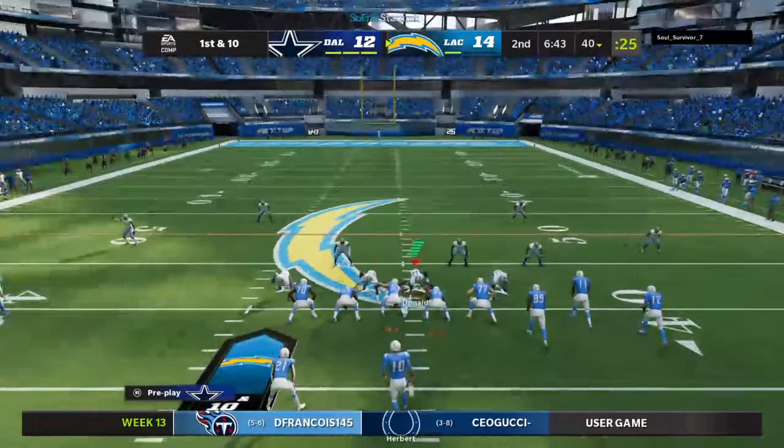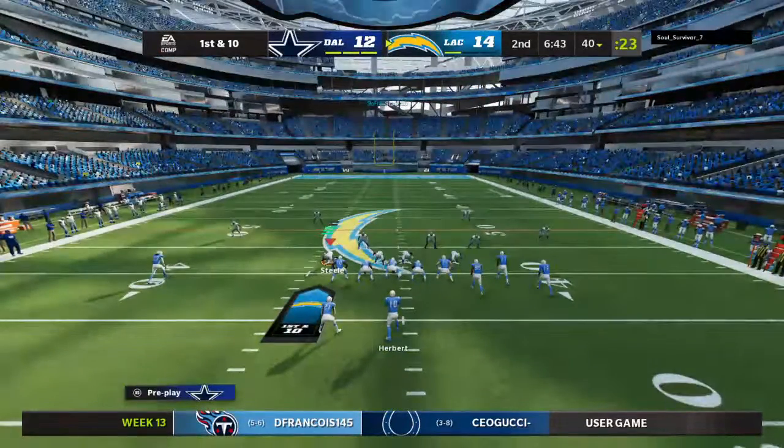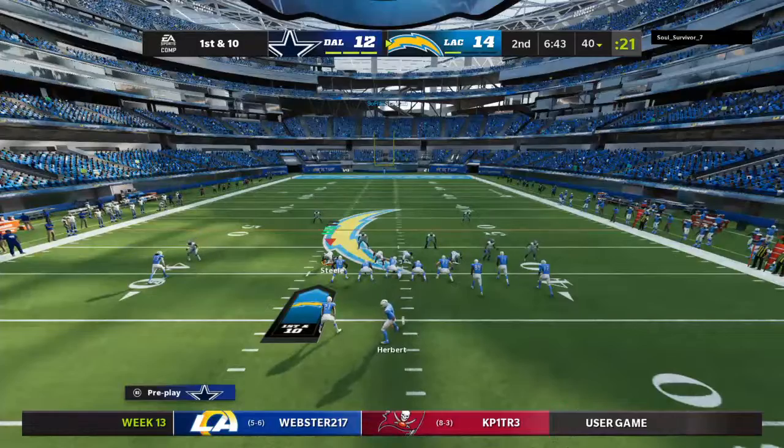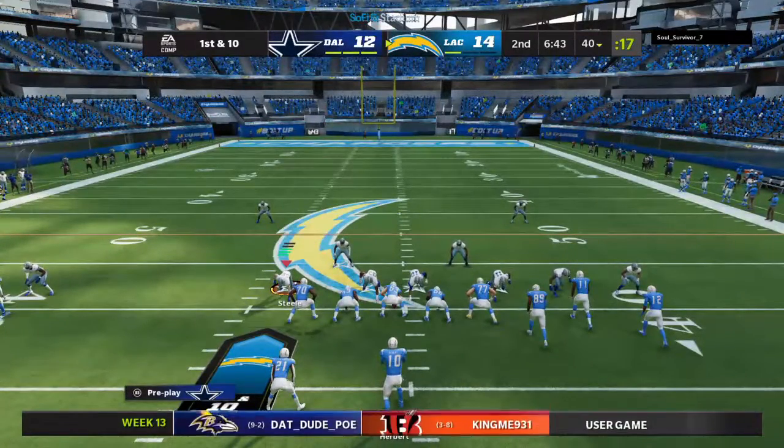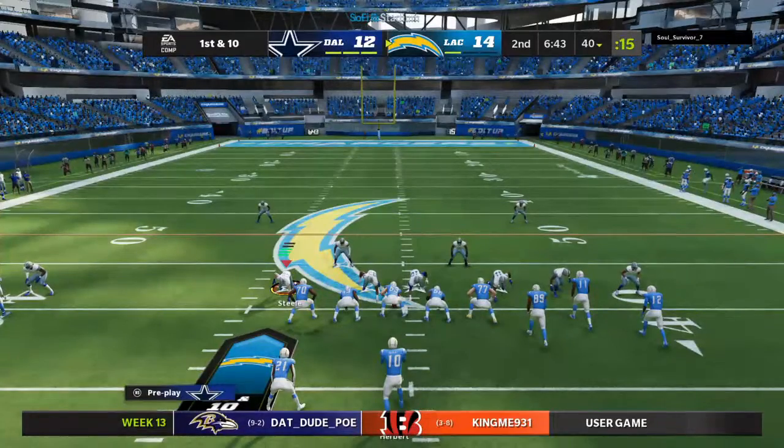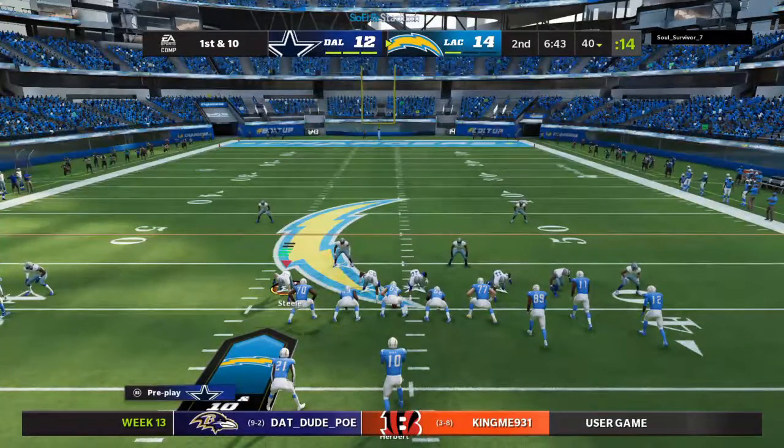The Charger drive about to get going. They'll be looking to make amends for the events of a moment ago. A fumble return for 6 points. You absolutely have to protect the football. That's got to be priority number one because margin for error is starting to slip away. And now it's down to a one-score game.